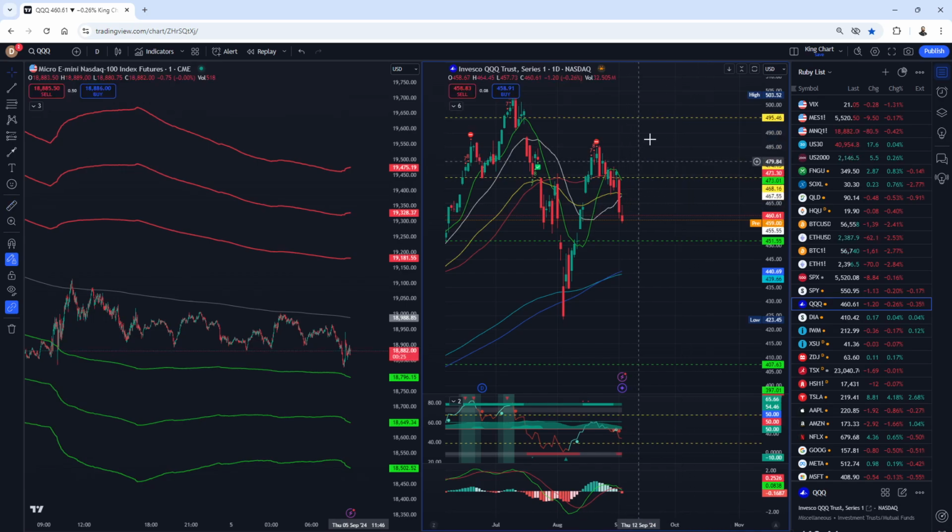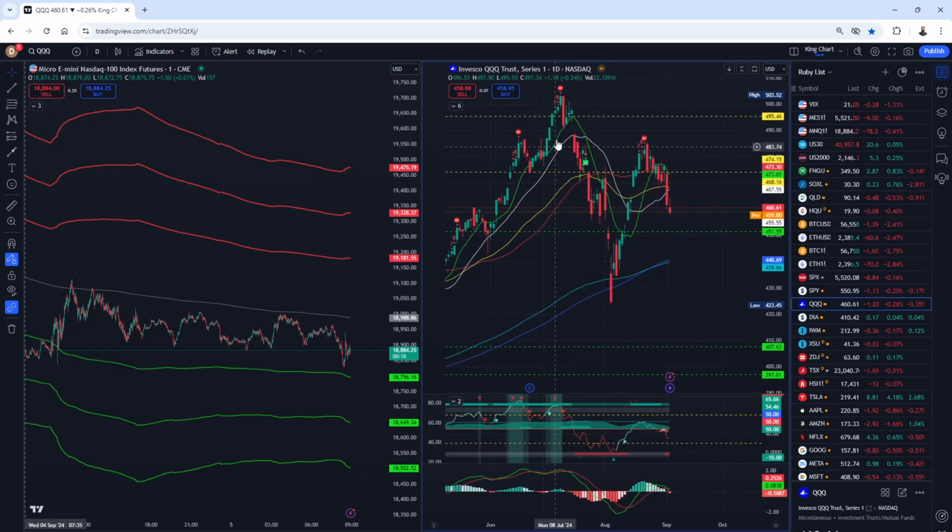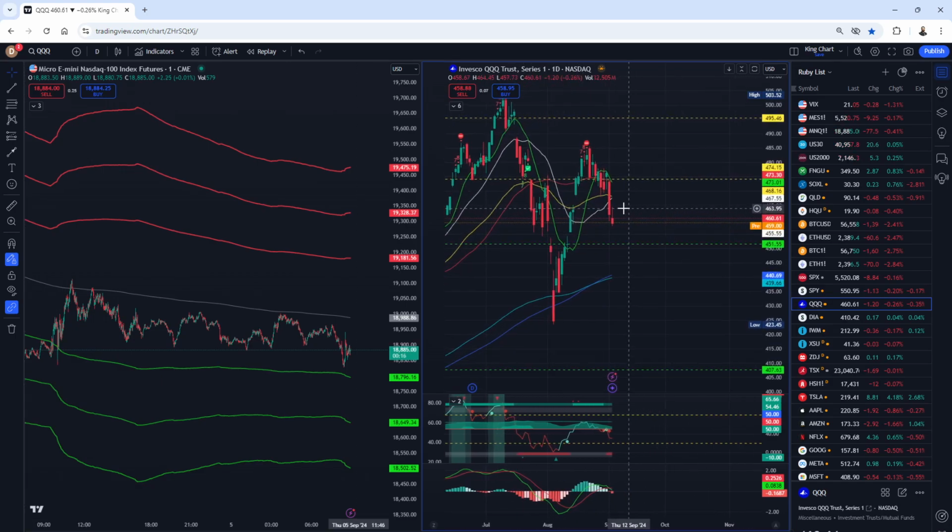So these gaps will 100% be filled. If you just are patient, you know this is going to be eventually filled. This is also like an inverse head and shoulders. So look to buy this dip.